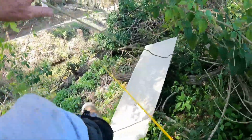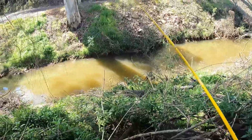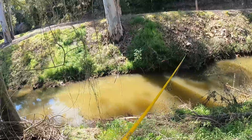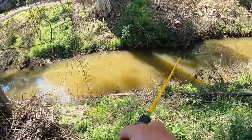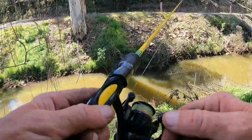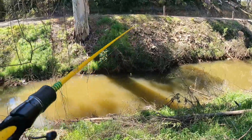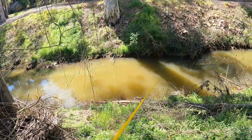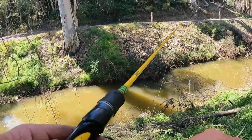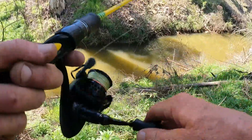Oh, I think we found the juice spot. How much access I've got, I don't know. A bit. Oh, look at that side of the creek, it's all clean. There's a rock over there, I want to hit that. That's the one. Oh, did you see him? We found him. He was a big girl.